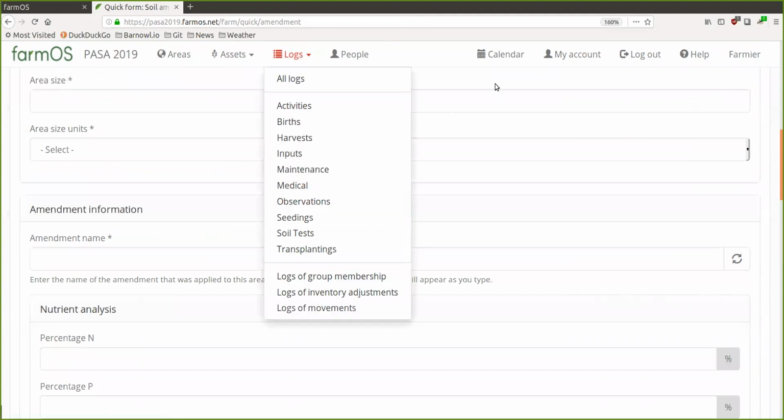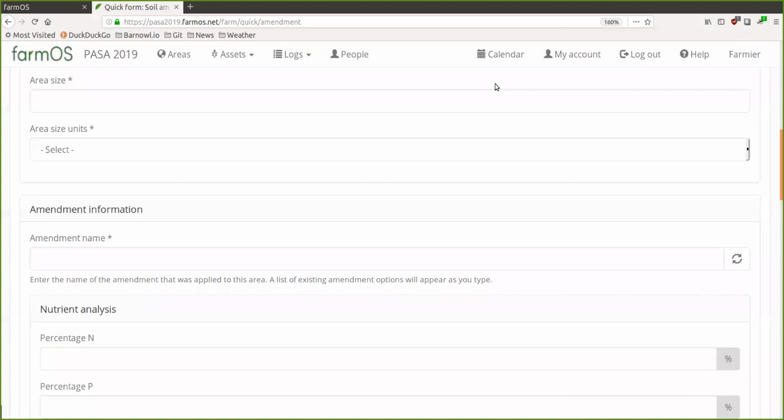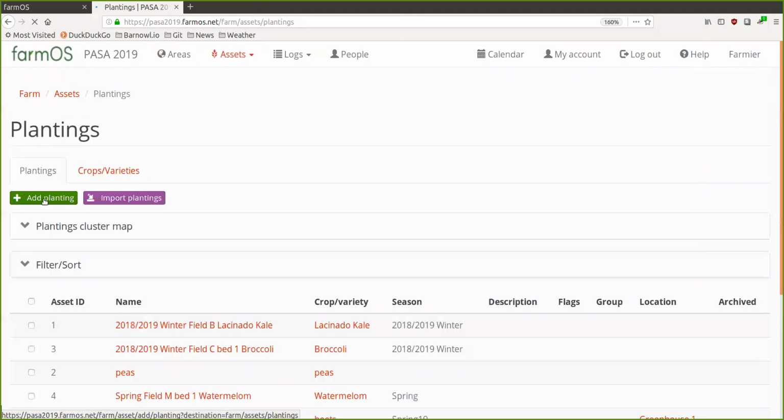Then with regard to orchards, there are people who are already using FarmOS for orchard management, and essentially they just use the normal plantings feature here. So what you could do is just come in here and say add a planting, and then, if you're setting up a new orchard and you're planting trees for the first time, you could add transplanting logs to say that I'm planting these trees in this location. Or if you're coming into an orchard that already exists, you don't need a seeding or a transplanting log. You just have your asset, and then you start recording activities against that asset.